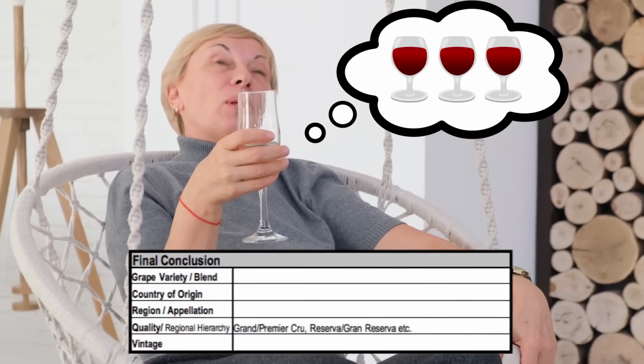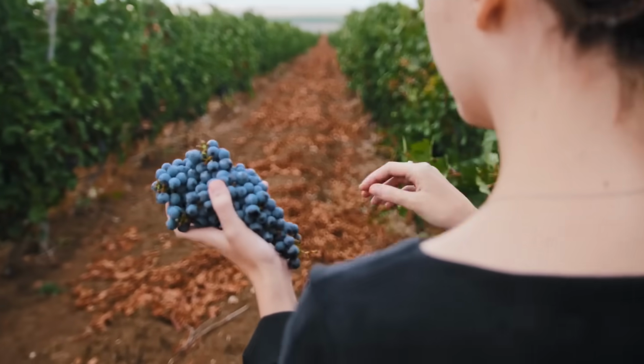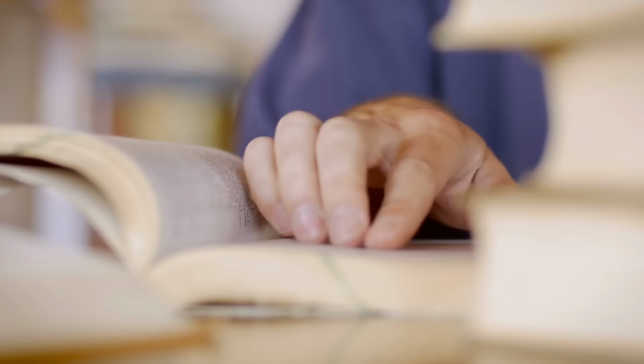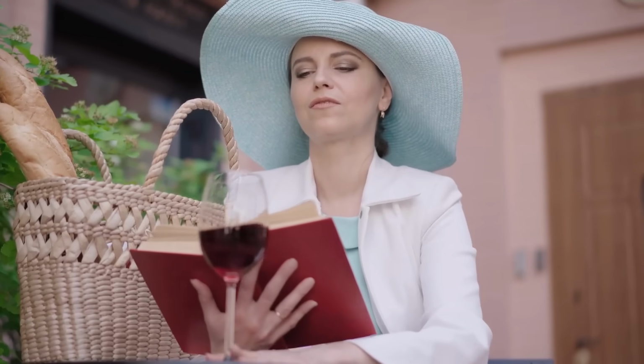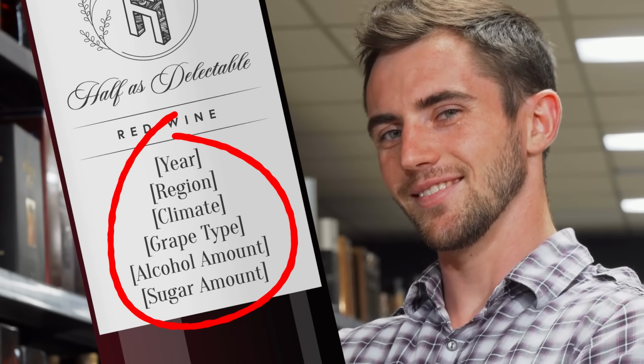age. Then, after sitting in their wine chair and thinking about all the wine facts they learned in wine school, they make a final conclusion, attempting to deduce the exact grape, the region, the quality, and the year it was produced. And voila! After years of studying, expensive test-taking, and an incredibly complex tasting system, you finally know everything there is to know about your wine. You could also just read the label, I guess, but who has time for that?